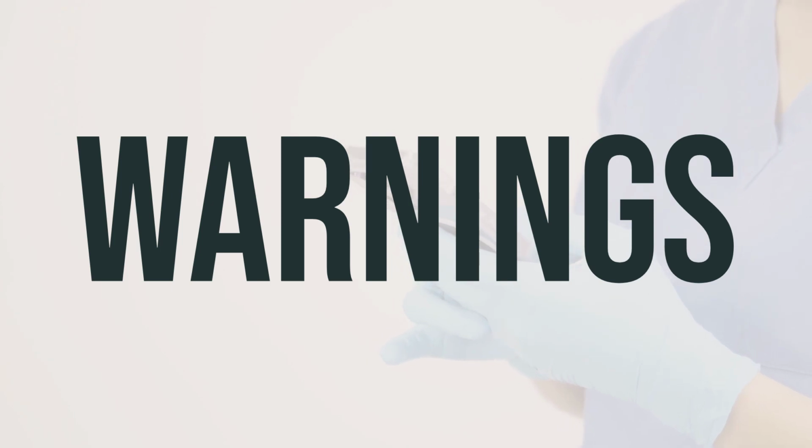If you experience severe abdominal pain, black stools, vomiting that looks like coffee grounds, chest pain, sudden vision changes, or weakness on one side of the body, seek medical help immediately. It's essential to discuss the risks and benefits of using oxaprozin with your doctor or pharmacist before starting treatment.